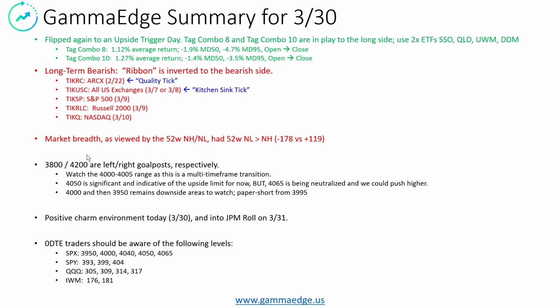3,842 are the left and right goalposts for the SPX. That is unchanged. We are mindful of this 4,000, 4,005 range. That is a multi-time frame transition. As long as we stay above that, we should continue to grind north. 4050 is a big number, but we want to make sure everyone is aware, especially in context of last night's open mic discussion. The 4065 is being neutralized. And we could push higher.